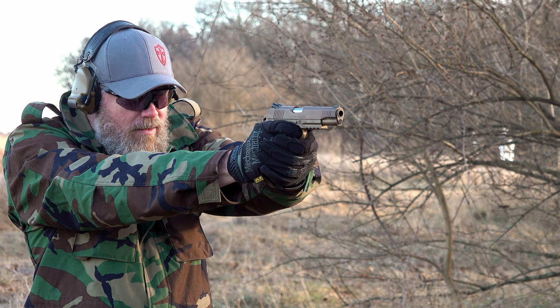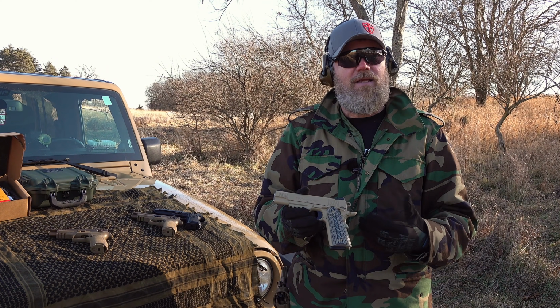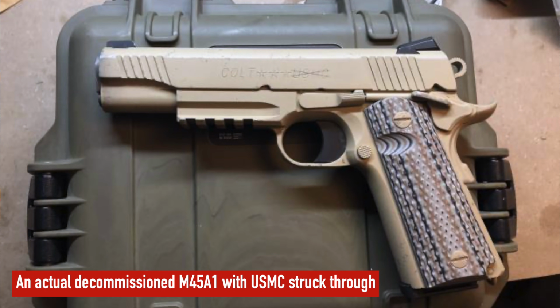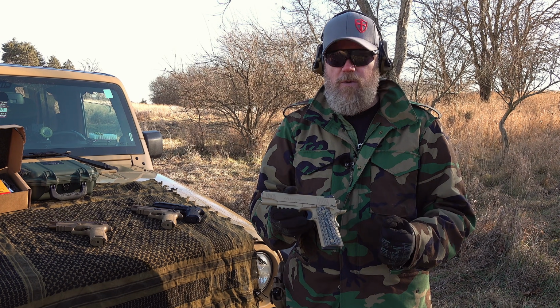Now, this is another example of a handgun that the Marine Corps decommissioned, but it had the USMC on the slide, just like the gun I have here in my hands. They struck through the USMC, and then they released them to the public. But when they did it, many of the guns I've seen have paperwork saying what unit the gun was actually issued to, so you know the actual pedigree of the handgun, which is super, super cool.